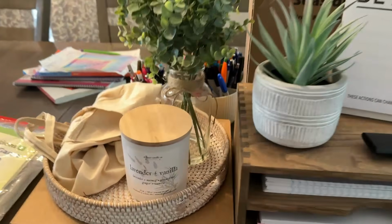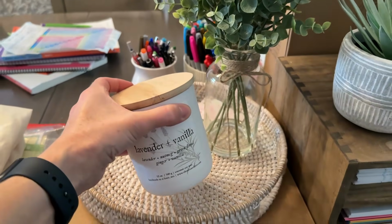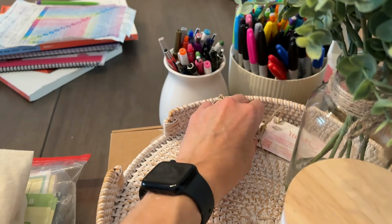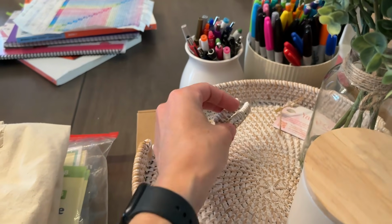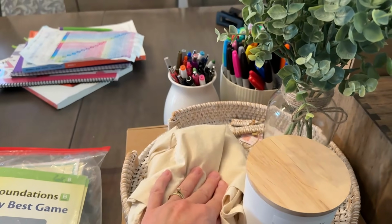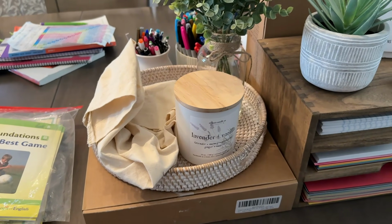And then I got this from Amazon. I'm gonna use it just to kind of decorate the space a little bit. I have my candle and a plant here, but it arrived broken, so I'm gonna be getting a replacement for this. But that'll just be a little decorative piece for over in my desk/workspace.